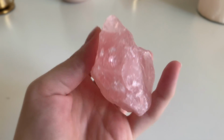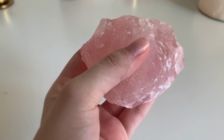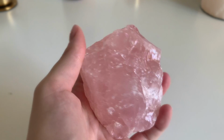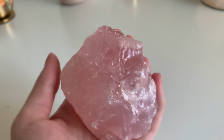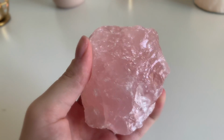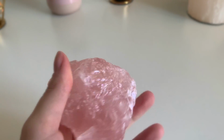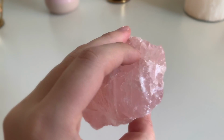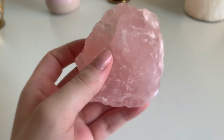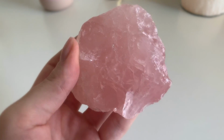As you may know, rose quartz comes in a variety of pink intensities, as you may see later on. And I'm very happy with this one because it has this really beautiful, deep pink color. I'm very sorry if the lighting's not the best, but I think you can see it quite well here. It's a very beautiful piece. So rose quartz is said to promote unconditional love, self-love, and love on all levels.